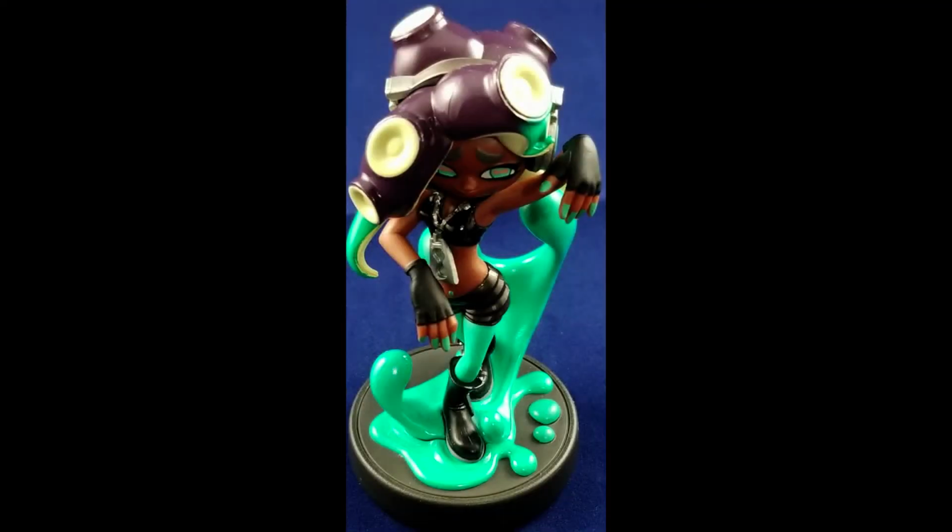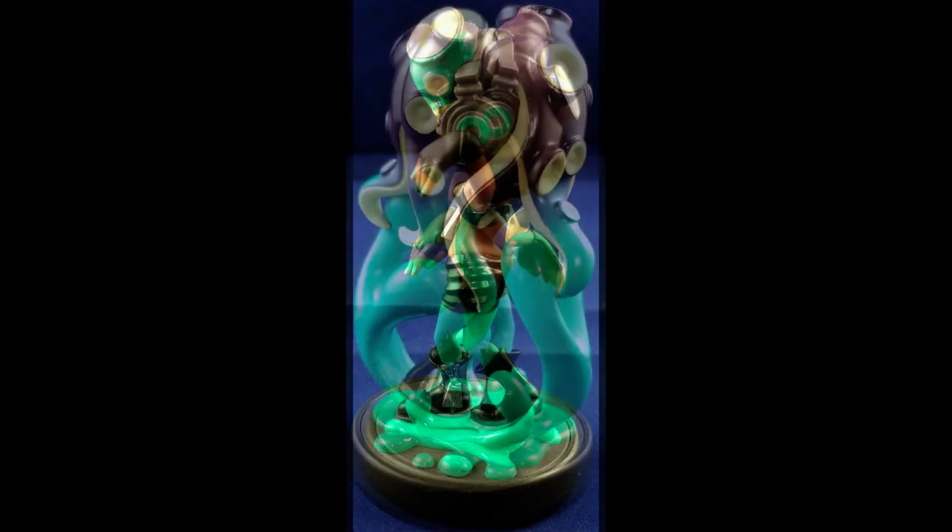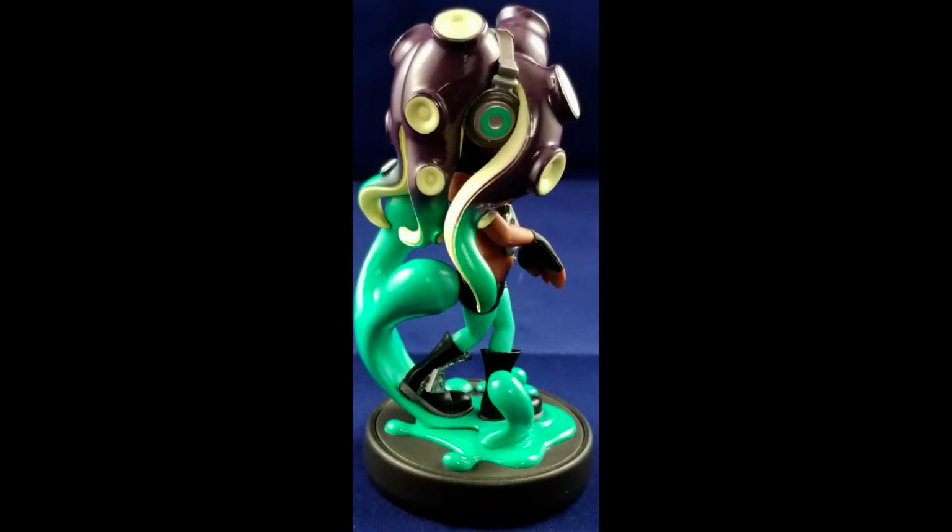There they are. Now, obviously, we love to get all of our stuff out of the boxes, whether it's toys or whatever. Ooh, there's that fresh plastic smell. I really like this one, though, because I've really kind of gotten into octopuses lately. Or is it octopi? Octopi. But her hair is an octopus tentacle. So that's really cute. The Splatoon characters are always really fun with how creative they are.